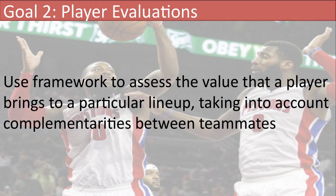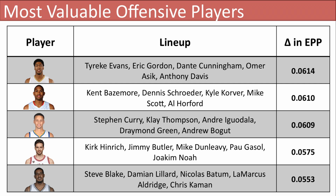Okay, so then with these things, what we can do is assess the value a player has, taking these complementarities into account. And we can look at both how that player helps the team through their own individual production and how they're going to help or affect their teammates. So one thing we can do is assess the offensive value of different players. And we can do that by looking at how, when that player enters the lineup, they affect the expected points per possession scored by that lineup on offense.